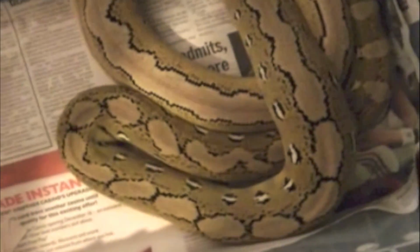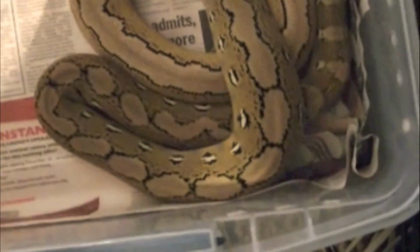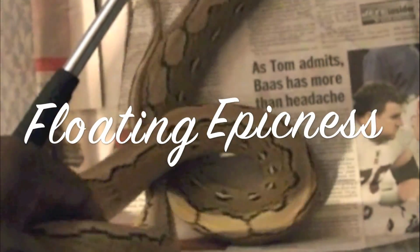She's got a nice back pattern. Her neck pattern has orange gold stripe written all over it. And of course, you know, relax, girl. Hold on. Relax. Come on, relax. And of course, y'all know about the floating epicness she's got going on here. She's got a real serious floating tail. A very epic floating tail.